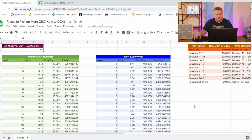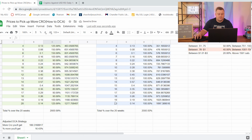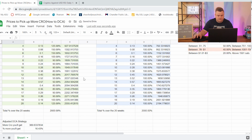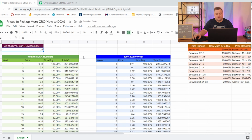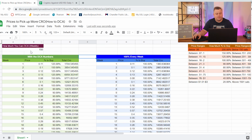Now we could change this to anything, like we can say $10 a week, and this will change all the numbers. And you still are making the same percentage. You're making an additional 180. Let's just say $20 a week. You'd make an extra 360. 25, an extra 450. And let's just say 150. An extra 2,700 crow.